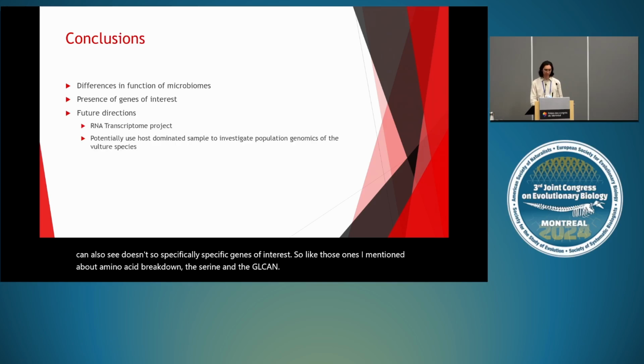Future directions, I mean, having these genes of interest are great, but actually seeing gene expression would be even better. We were able to collect some RNA. We are still waiting to get that back, so working on this transcriptome project would be a pleasure. It would be great. I also mentioned earlier that some of the samples were mostly host DNA. Usually that would be something that we couldn't really work with, but we've been kind of thinking that maybe we could use these samples to tease out some population genetics or population structure in the host species, kind of turn that weakness into a strength.